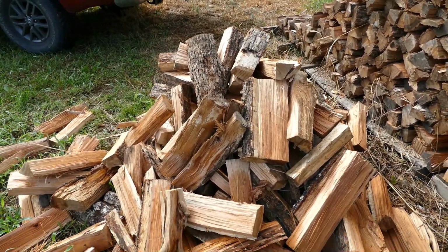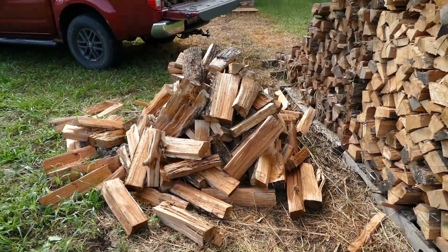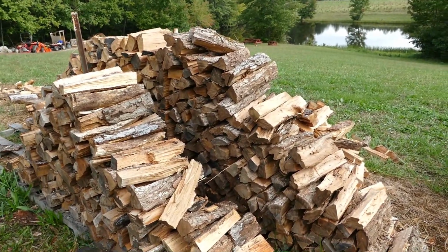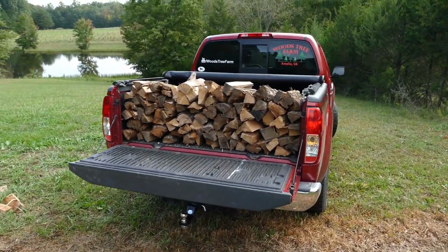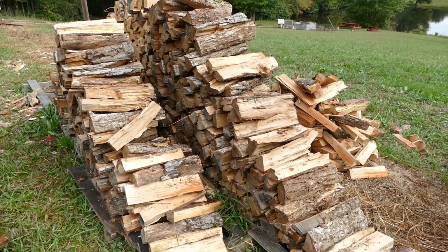This is the stuff that was all considerably heavier, considerably wetter when we split it, and that's going to go in the pile for next year. So all I've got left now, I'm going to just quickly estimate, I probably have about 5 or 6 of these truck stacks. That's about it.